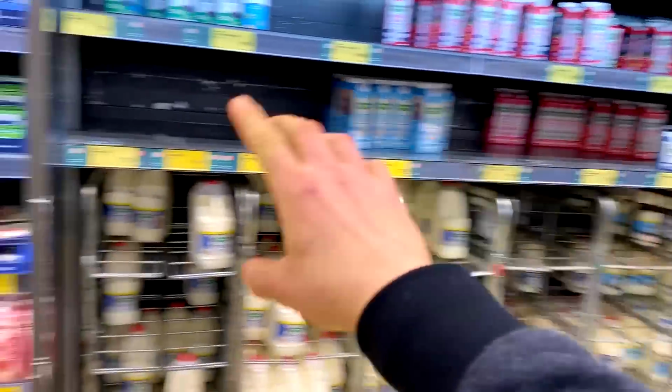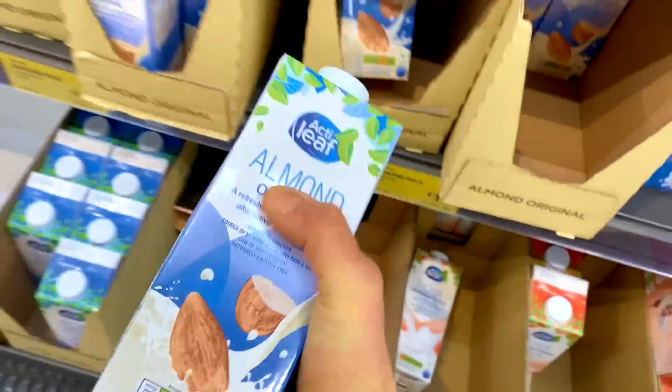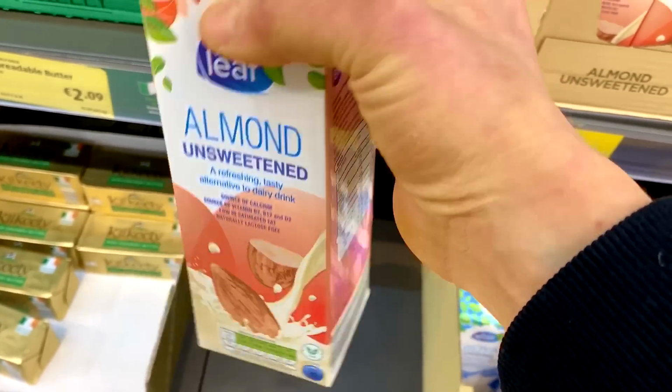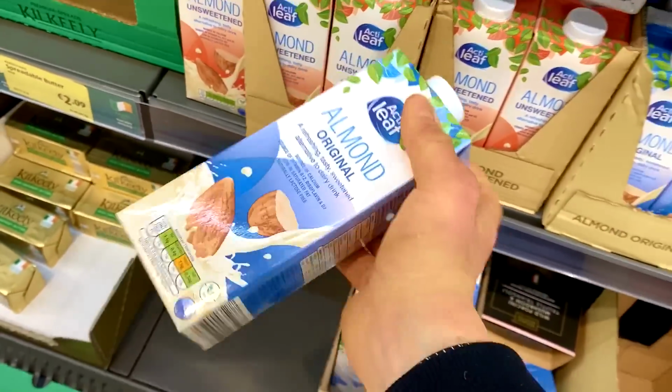Anyway, next you are gonna need some milk, and again, you have some sort of options here. So we are actually gonna go for almond milk this time. In particular, the unsweetened. It's lower in calories, so you can see 51 calories per 250 ml versus the original, which is 71 calories. So it's not a lot, but you might as well do it.